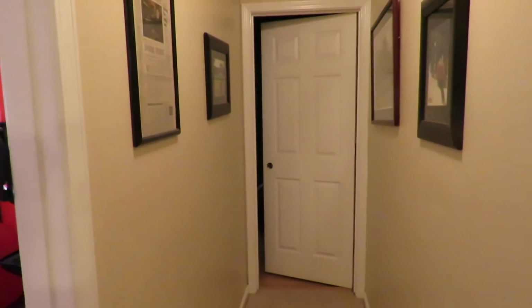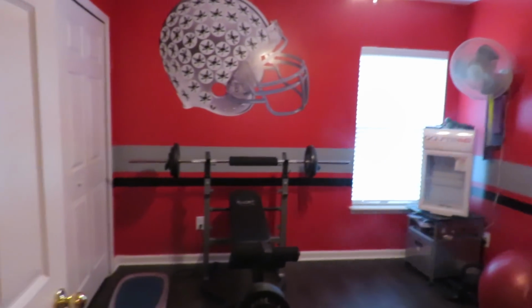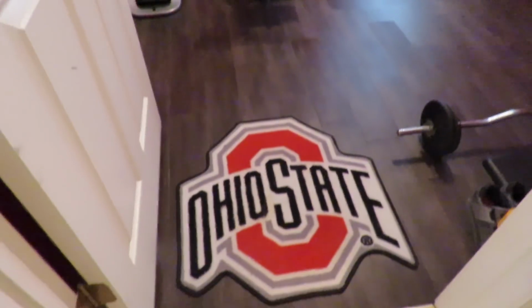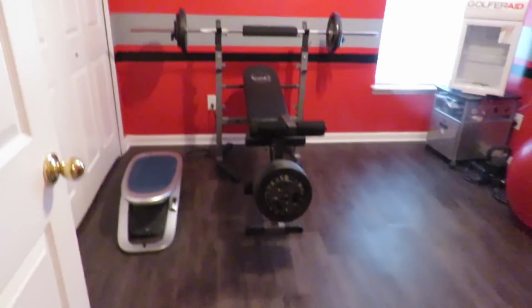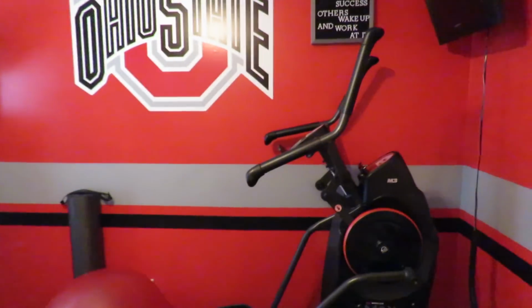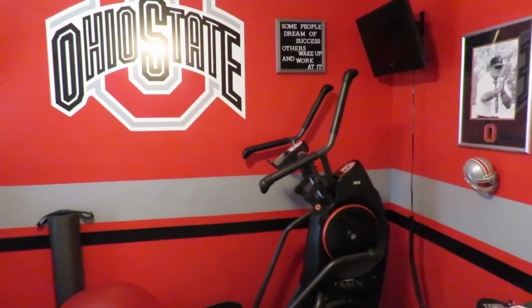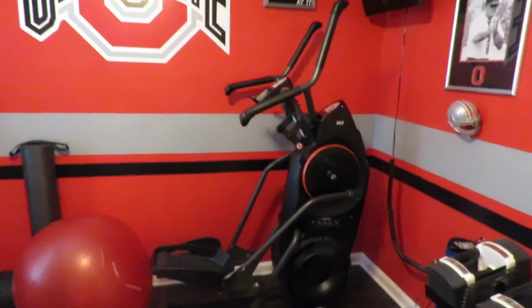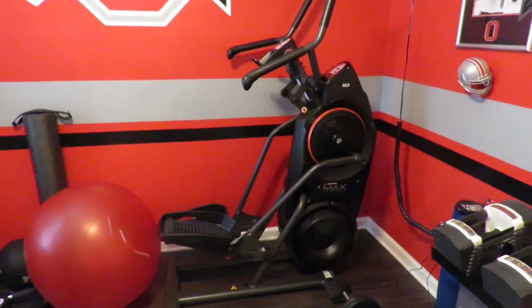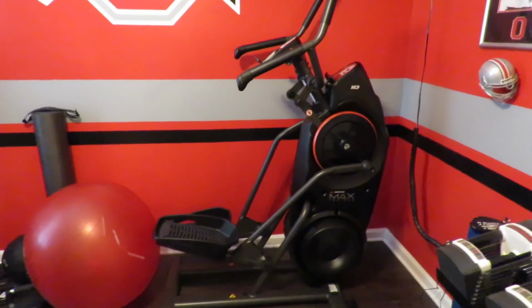So from there, we go into the back hallway, and you see that door right there? I'm gonna come back to that, and you'll see why in a minute. But into what I call the Buckeye Gym, a place that I've started spending time again. I had kind of messed up for a while and had not been in here. I had a bunch of excuses as to why not, and I just recently purchased that. That's a Bowflex Max Trainer, and it is an absolute butt kicker.